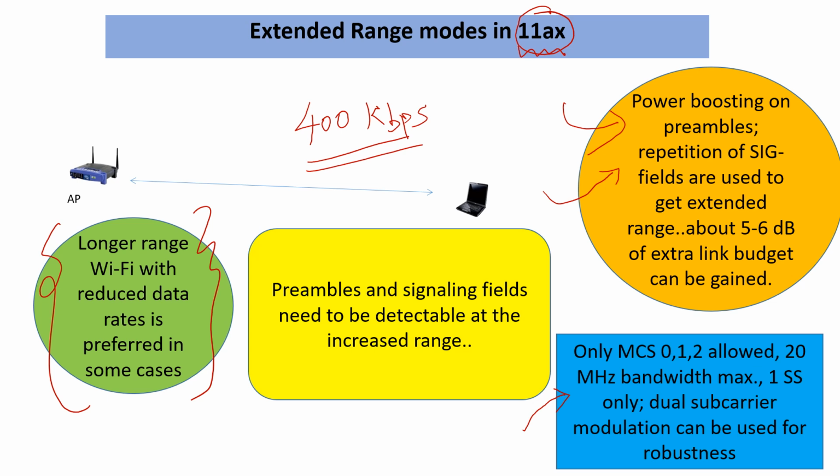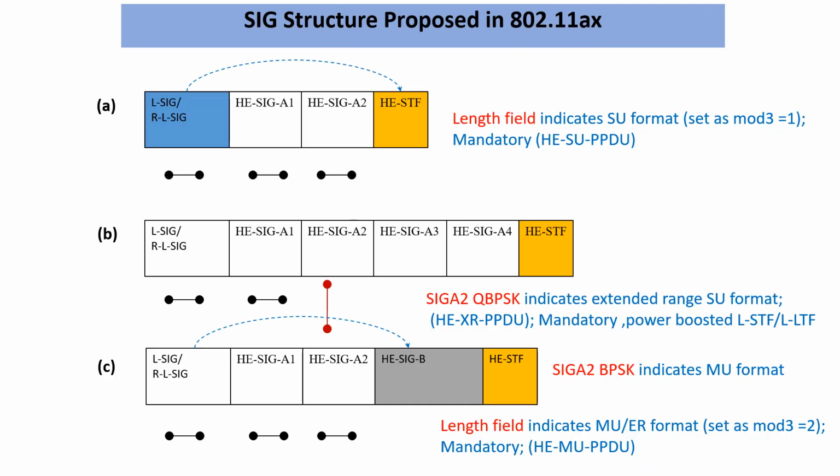And the key technique here was called dual subcarrier modulation, where you basically repeat in a certain interesting way. There was no new MCS created, and what the standards did was specifically work out the physical layer PPDU details for this extended range by doing some twists and turns in the constellations that they used for some of the SIG fields. So as you can see, it's quite deeply involved at the PHY level. So it needs to be supported by the chipsets because these deal with the PHY layer signaling fields.